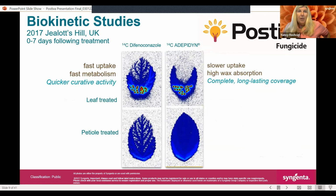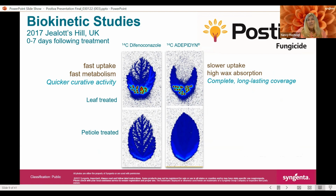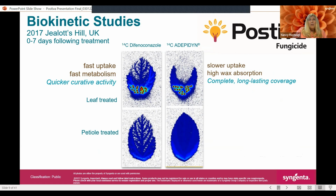Just to look at this through some additional biokinetic studies, each AI was actually labeled with C14. So you can actually see where the active ingredient goes when it's put on the plant. In this first box, this is difenoconazole. The red drops are where the actual active ingredient was applied to the leaf surface. And you can see over time, it moves systemically. You can see it in the veins, and it's moving to other parts of the leaf that were never touched by the fungicide. And the same thing happens with adepidin.